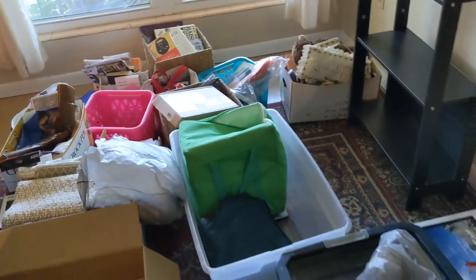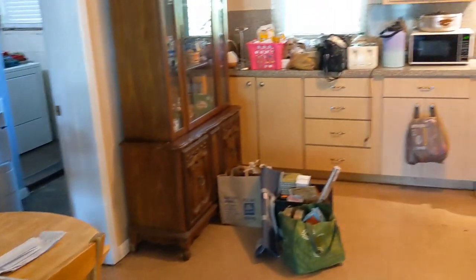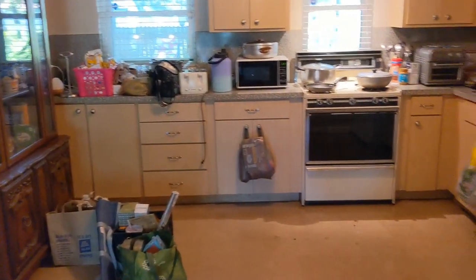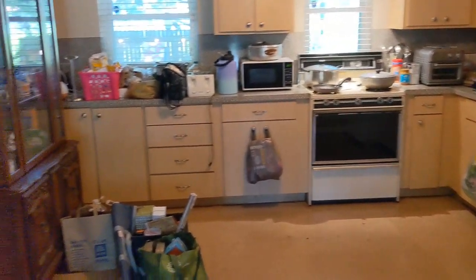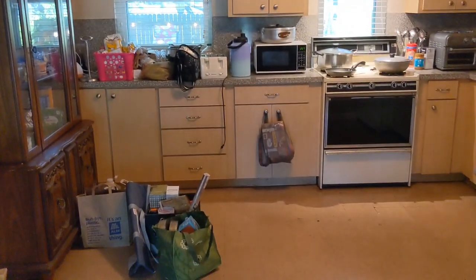So here we are. This is the current state of the house. Don't worry, it's gonna be beautiful soon. Absolutely gorgeous. And I can just see the light at the end of the tunnel.